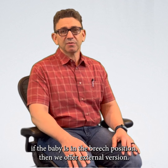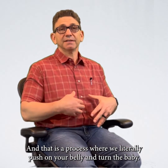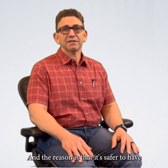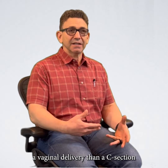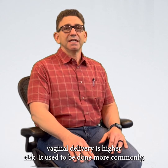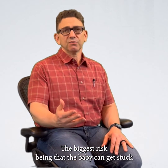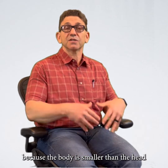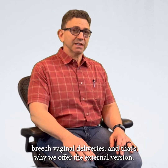If the baby is in the breech position, then we offer external version, and that is a process where we literally push on your belly and turn the baby. The reason is that it's safer to have a vaginal delivery than a C-section, and the risks of an external version are low. Having a breech vaginal delivery is higher risk. It used to be done more commonly, but a C-section turns out to be safer than a breech vaginal delivery. The biggest risk is that the baby can get stuck because the body is smaller than the head. We don't often do breech vaginal deliveries, and that's why we offer the external version.